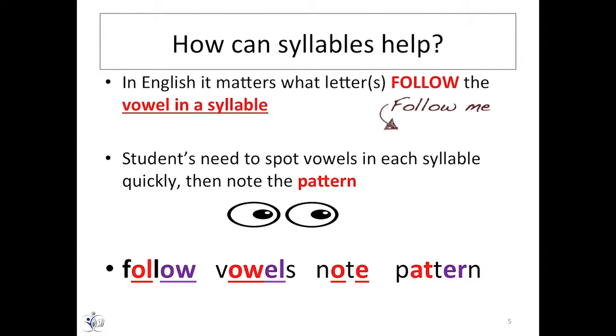So how can syllables help speed this up? Well, in English, it matters what letters follow the vowel in a syllable. Okay, remember? Follow the vowel. A lot of grown-ups or adult readers or proficient readers really don't think about this because they don't slow it down this much all the time. But you always must look at what comes after the vowel because that's going to guide you to what the vowel is probably going to say. Now, unfortunately, it's not 100% because it matters the word origin and sometimes how common the word is. And sometimes we have changed that vowel sound a little bit.